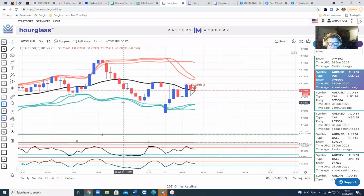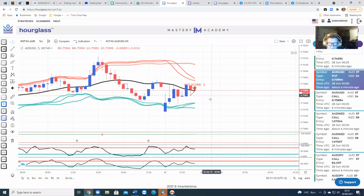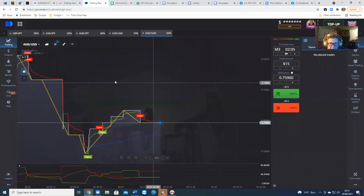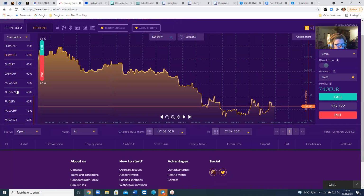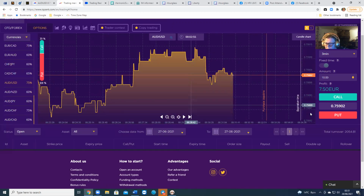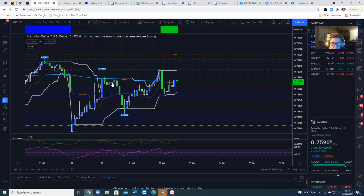Where's our 200 moving average? We've got a put score of 2, but look, the Australian dollar's 57 to US dollar 24. It's down at 50% on here, so I wouldn't want to take it on there. What's it on here? 75%. Always look at the price on your broker. It's 902 on the broker. It's got a big drop there.